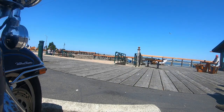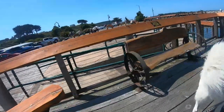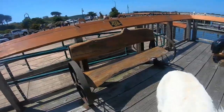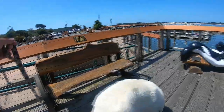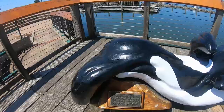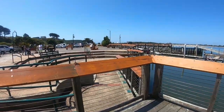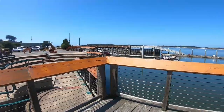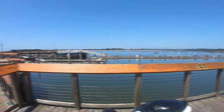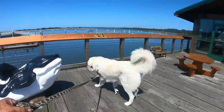Okay. Get a little shake in there, get my glasses in cruising around mode. Which means basically off the back of my head. A mother's love. It's a mighty pretty day.